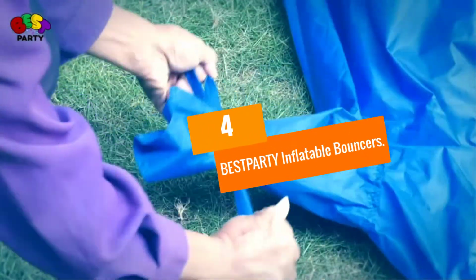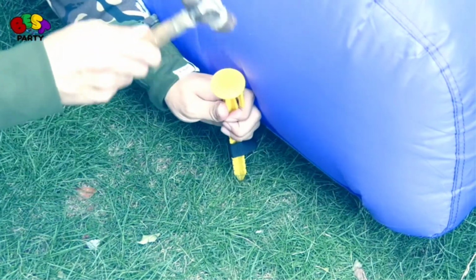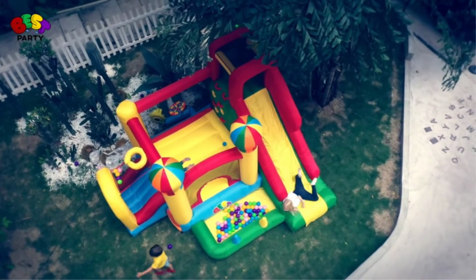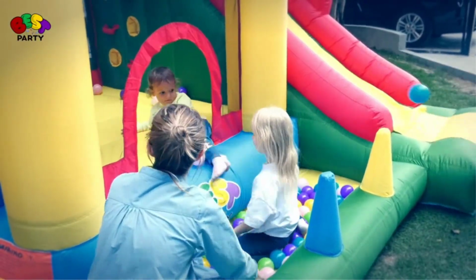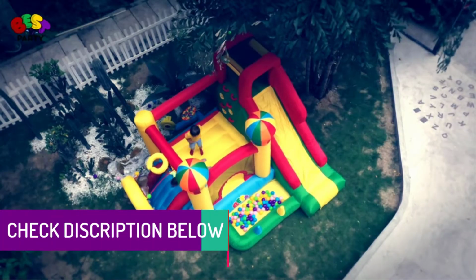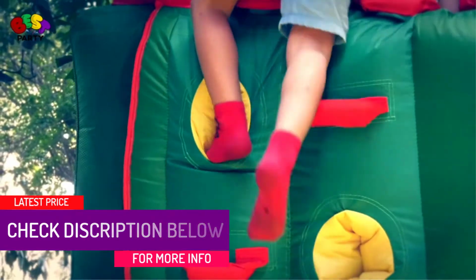Moving on at number 4, we have the BESTPARTY inflatable bouncers. The best part of a bounce house is the slide, but this BestParty model is a step above the rest. A standard bounce house features a slide to enter the house, but this one uses a climbing wall inside the bounce house to reach the slide, so it's much higher up, and a bit more thrilling. It also features a jumping floor, crawling tunnel, ball pit, and basketball hoop.